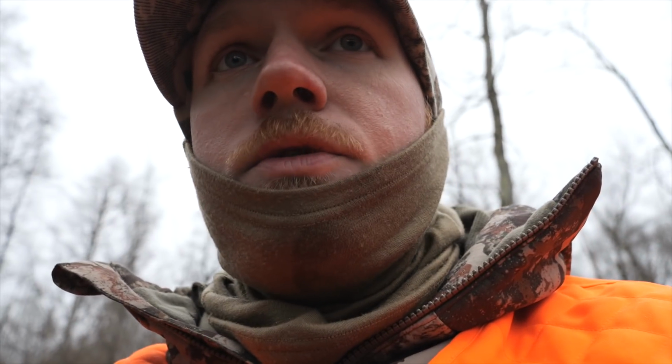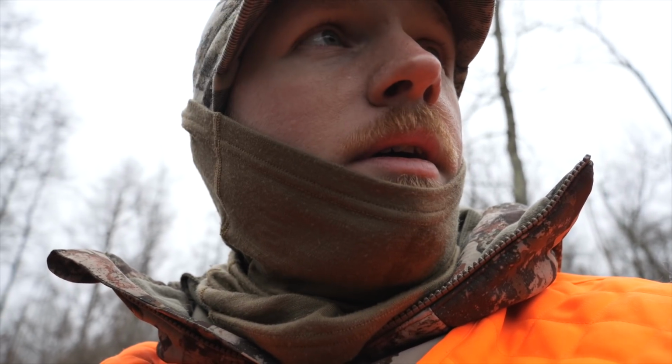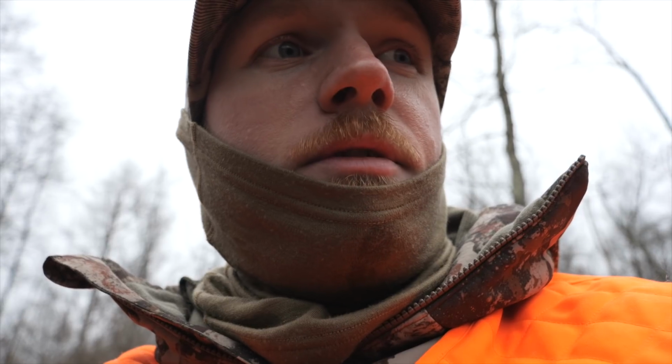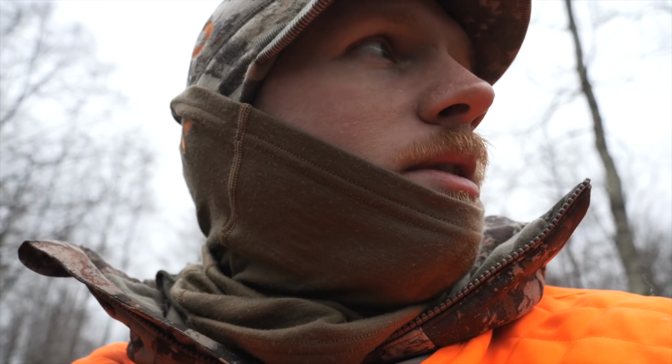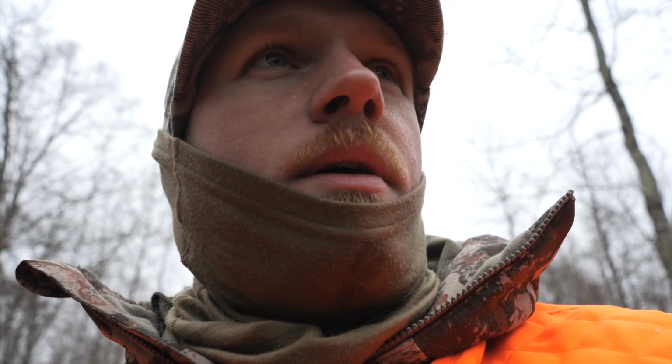These deer are just so jumpy. I mean, this late in the season, man, they have been chased hard. And you just can't get away with anything. So I was trying still hunting, and I definitely got in range yesterday of some deer, but I wasn't being patient enough and I was rushing myself. So I figured the best thing for me to do was just to set up in a likely spot and just wait them out and hopefully get one in range.